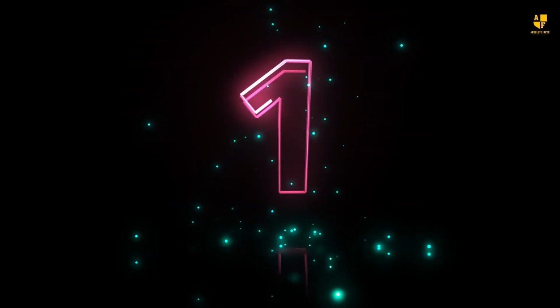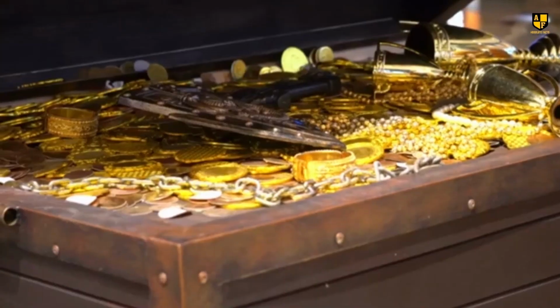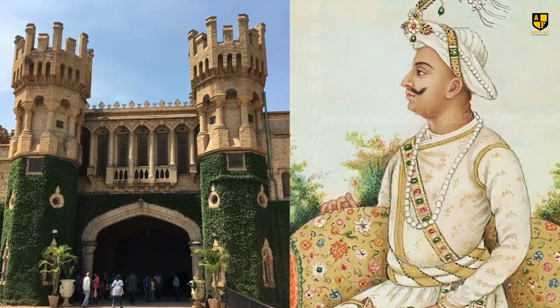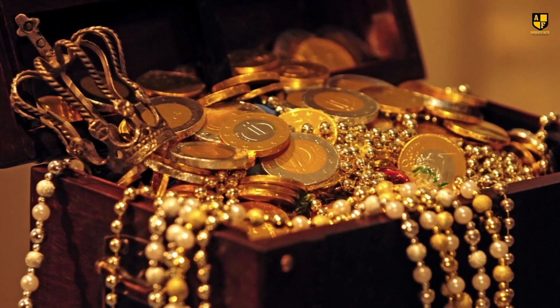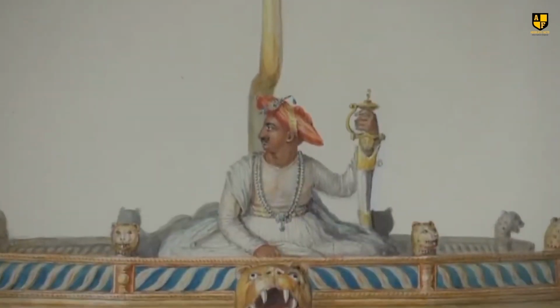Number 1. Tipu Sultan's Lost Treasures. In a forgotten palace in India, explorers uncovered a treasure trove hidden for centuries. This palace belonged to Tipu Sultan, a powerful ruler long ago. As they ventured deeper into the palace, they stumbled upon jewels that sparkled like stars, gold coins that glimmered with history, and ancient artifacts whispering tales of the past.